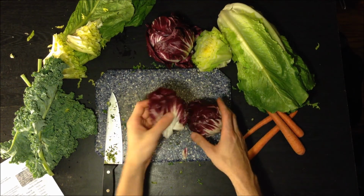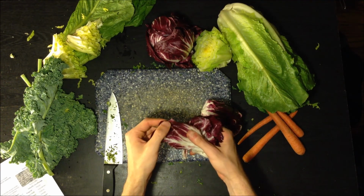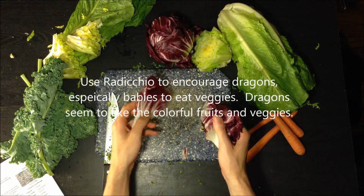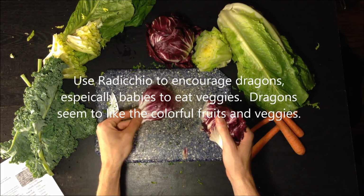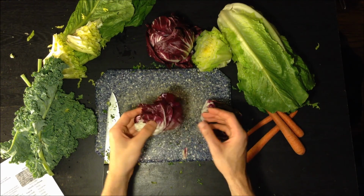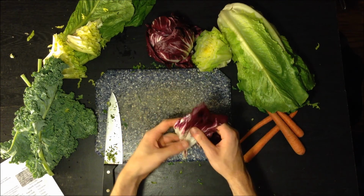The reason why it's one of my favorites is because they love that, especially at a younger age, when you want to try and get your baby dragons eating. This is a wonderful trick, because when they see that red, they can't help themselves. They'll try it. Among various other tricks for getting baby dragons to eat, that is definitely one of my favorites. Kind of a cheat almost.